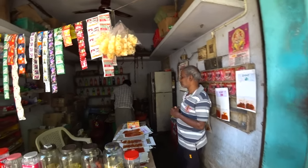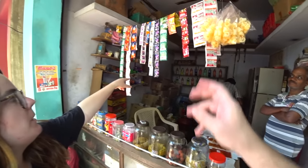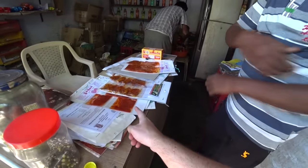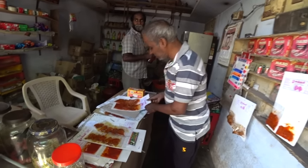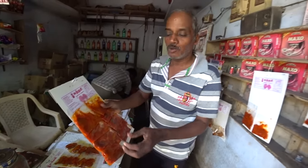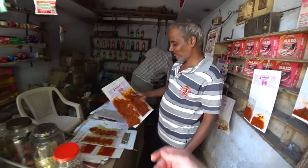So what's he got in his shop? What are we selling? We actually need some washing powder. Washing powder, biscuits, sweets. This is pickle? Lemon pickle. Mango pickle. Wow, they've got all the pickles. Citroen pickle. What is that? One of the kinds of lemon. Interesting, eh? It looks good.